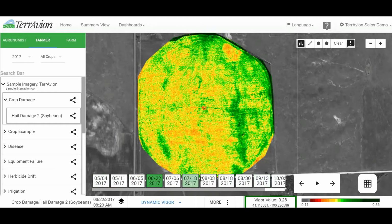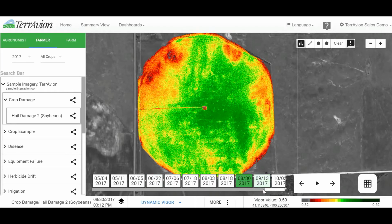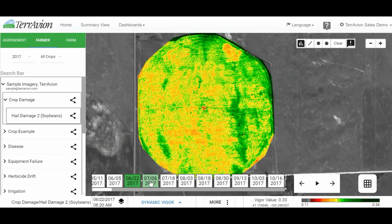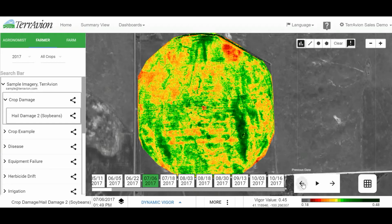So each one of these blocks represents an image delivery. Each time your field was flown and you have imagery delivered to your account, you'll get one of these boxes here. You can click through it. You can also use this tool right here to arrow through the imagery.